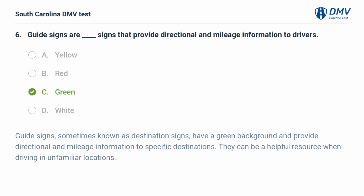C. Green. Guide signs, sometimes known as destination signs, have a green background and provide directional and mileage information to specific destinations. They can be a helpful resource when driving in unfamiliar locations.